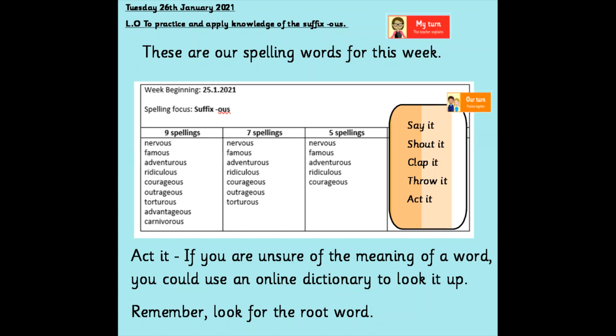Your turn now. Now it's time to have a go at acting out some of the words. Remember, if you're unsure of the meaning of the word, you could use an online dictionary or a dictionary in your house to look up the meaning and then have a go at acting it out. Remember, for some of these words we have to look for the root word to know how we should act it out and to be able to find the definition in the dictionary. Over to you, it's your turn now. Have a go at saying it, shouting it, clapping it, throwing it and acting it for your spelling words this week.